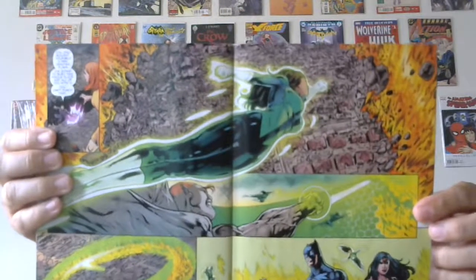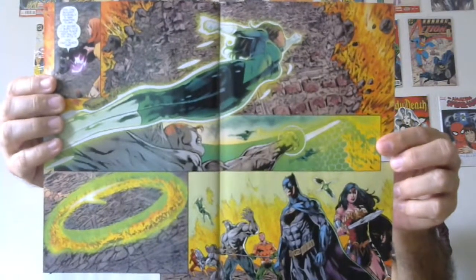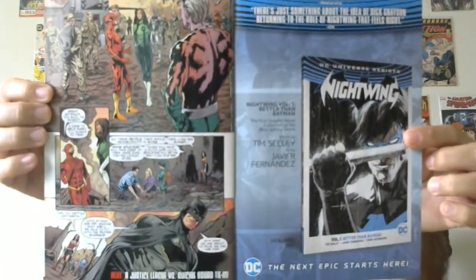So here we see Jessica, that she begins to make a construct. Check that out. And that was the end. So the police came in and the agency and took all the bad guys. And Batman says, with that we are about to face, we can use that.